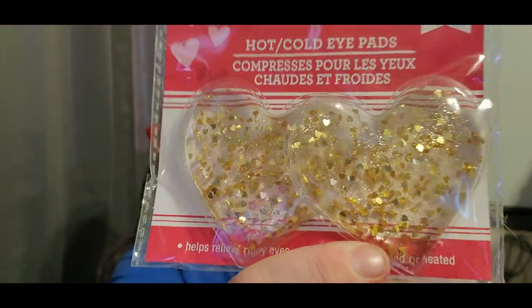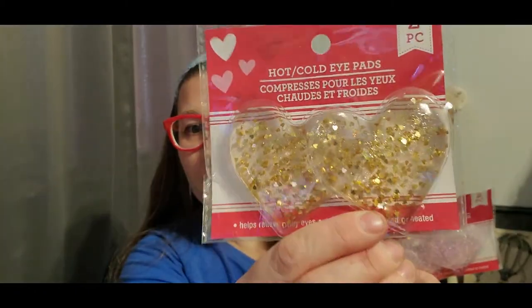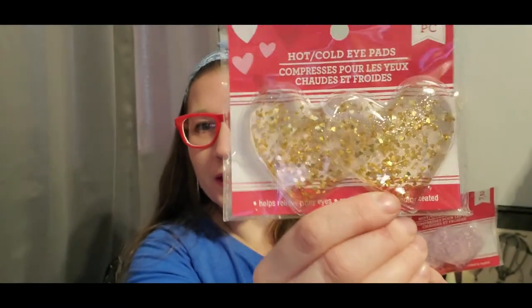So I may use one for a night where I'm doing a mask, then lay down and cool one of these off and put it on my eyes to take care of any swelling or things like that around my eyes, and then just play with the other one in my hand if I need it. So those are really cute, and I haven't seen those before.